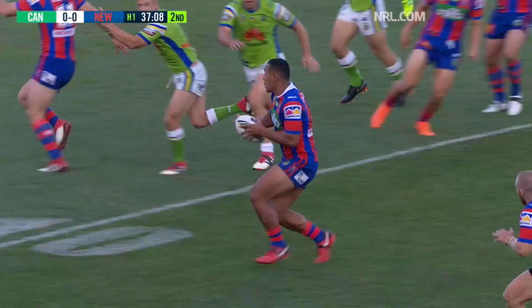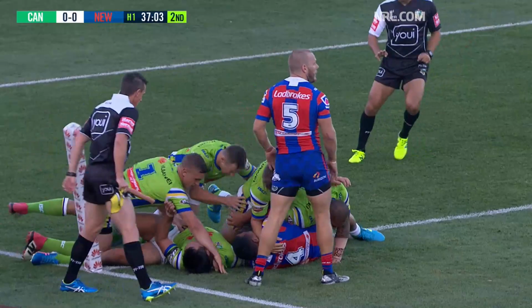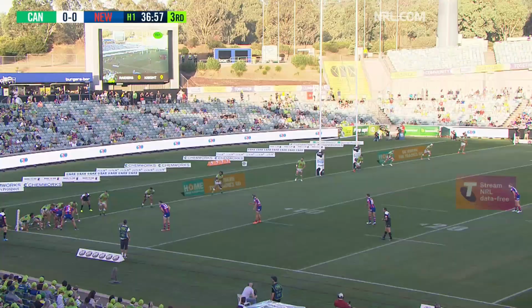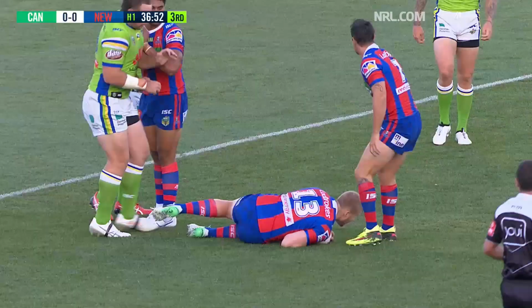Now we've got it out to Moga. He comes, he's going to get close. And so they stop him, he's only a metre out. They came from everywhere then, the Raiders. Ross at dummy half. Oh, Barnett's put it down. So a real opportunity there gone begging.